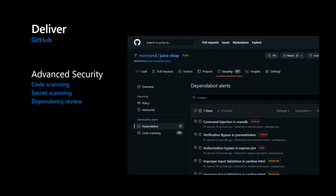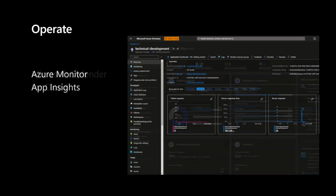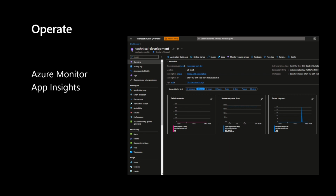And then more broadly, outside of the specific DevOps tools, a single pane of glass for security, protecting cloud and hybrid workloads, scoring posture, security recommendations, all that stuff within Microsoft Defender for Cloud. Azure Monitor and App Insights will be well known to you, a single platform for monitoring the health and helping to debug application issues and site performance and all those types of things through those tools.